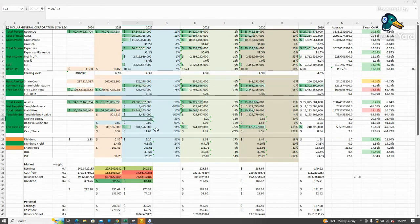I don't like anything that's over a 1. The book value per share is 2 cents. The cash per share is $1.69. So this balance sheet's not in great shape. And we can see that down here where it's been trending down for the most part year over year.